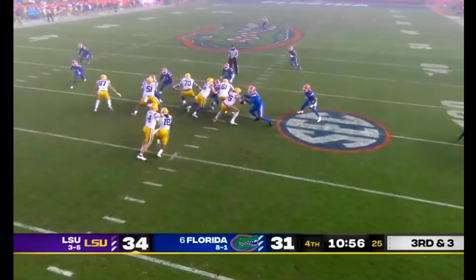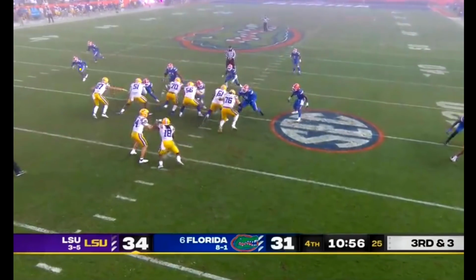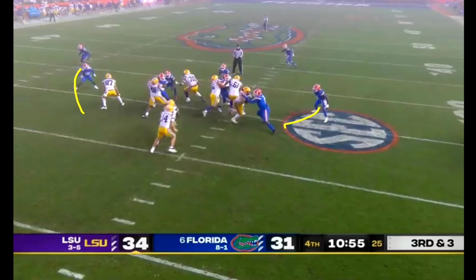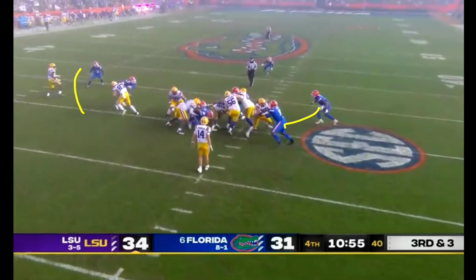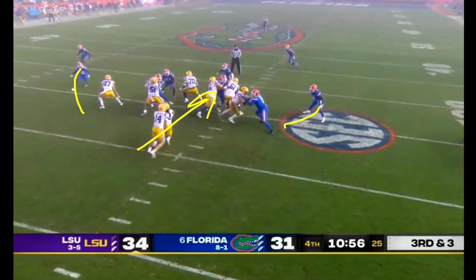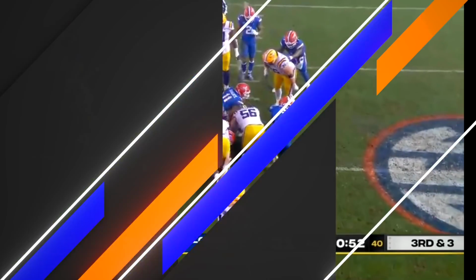Again, this just doesn't make any sense how Florida is defending these things. We're bringing all these edge pressures here. We're holding off here for the zone read. But in reality, we're just saying, here's a gift for you. Just take an inside handoff. Give us everything we want, and we'll convert that first down.